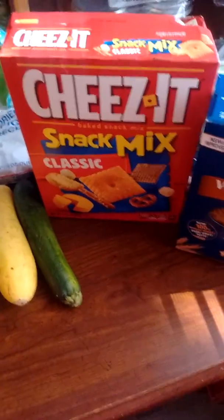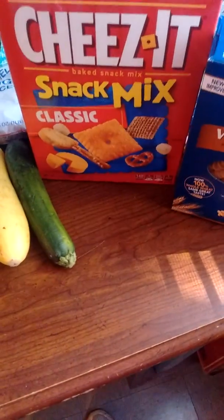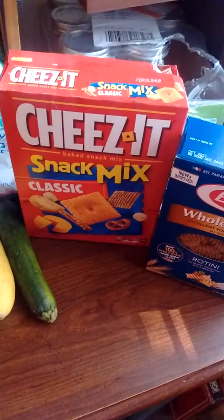And they had different kinds of the Cheez-Its stuff. They had flatbreads and some other, I think crinkly Cheez-Its or something. But I saw they had the snack mix. I thought that's cool. Get some more pasta.